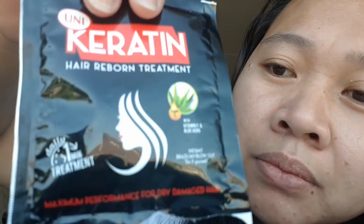So I want to take a bath. I wanted to go to the bathroom and wash my hair because I'm already sweating a lot. I was sweating last night, so I just want to make a reaction video about this product. It says unique keratin hair reborn treatment, one daily 1 minute treatment. It's with aloe vera. I'm fond of using aloe vera products, whatever it is, either for skincare or for the hair. How did I discover this?